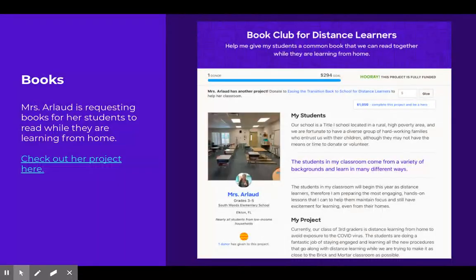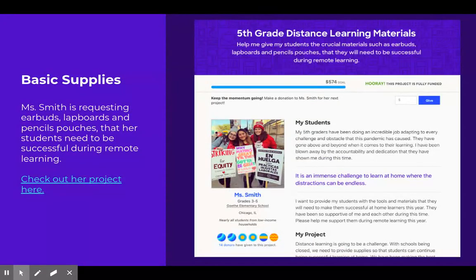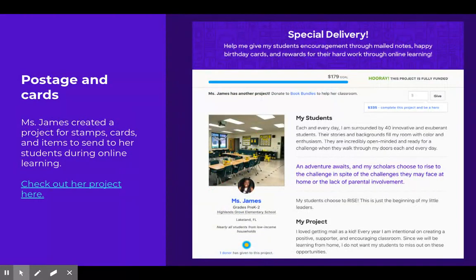So here are a few project ideas. Miss Arla is requesting books for her students to read while they are learning from home. Miss Kelly is asking for model magic to send home to her students so they can create art while learning remotely. Miss Smith is requesting earbuds, lap boards, and pencil pouches that her students need to be successful during remote learning. Miss Padilla is asking for books to support her third graders in learning about Pompeii and Rome. Mrs. James created a project for stamps, cards, and items to send to her students during online learning.